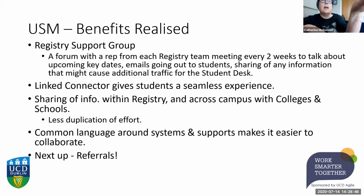And then the linked connector, I talked about the student desk connector. Now the other teams in Registry are using it, but additionally, we're linked to a few colleges. We're linked to Arts and Humanities, Social Sciences and Science at the moment. And if students go onto those connectors and have, say, a fee query, they will be directed to us, but kind of in a seamless way, so that they don't have to hop off and go on to a different URL or link, which I think is great, and I'm sure the students do too.